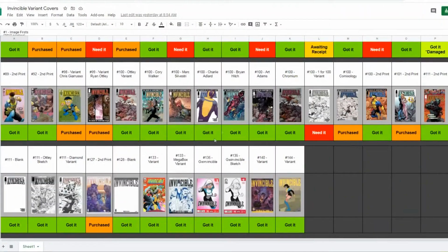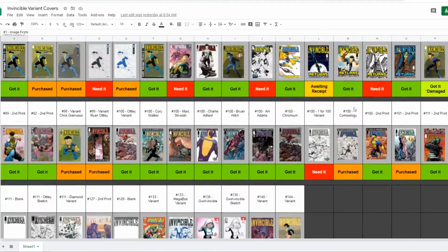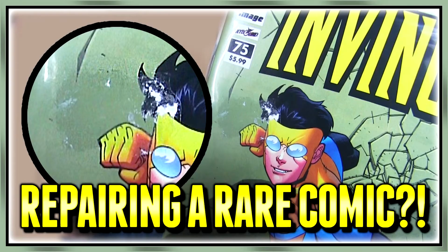But a lot of these other issues I've had through in the last few days, and as I said, some of these I'm waiting on receipt. So if I get all of these in and they're all fine, I'll actually need only 5 issues. 1, 2, 3, 4, 5. Yeah, 5. As you can see, the 75 is a bit damaged. I'll actually upload a video about that soon. But that's where we are right now.